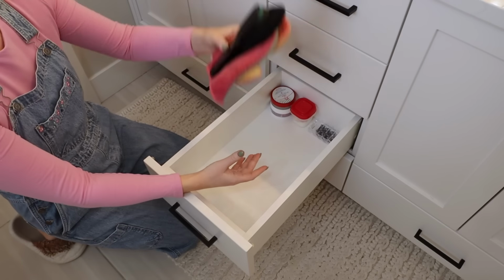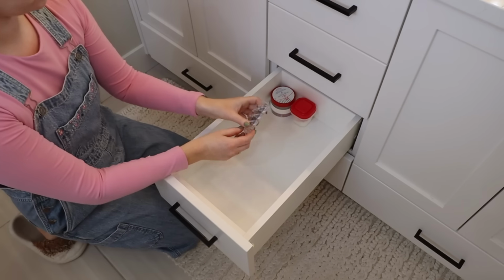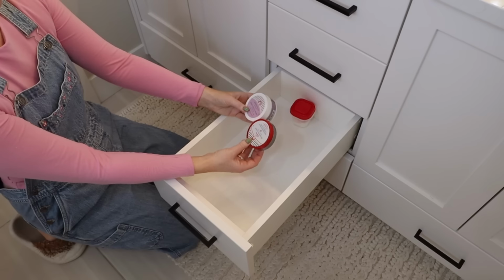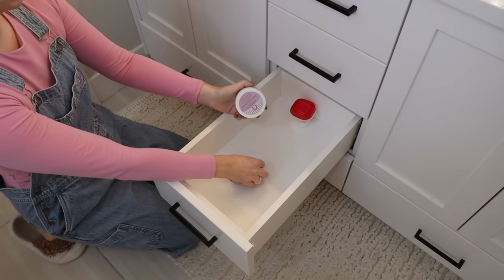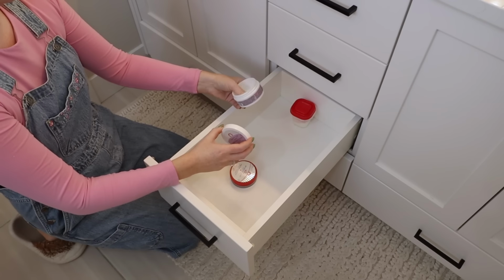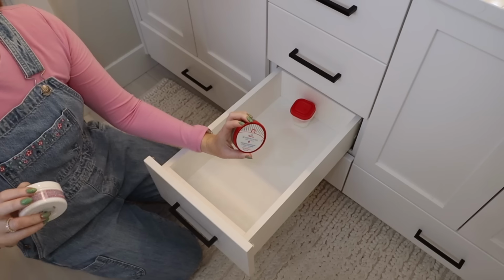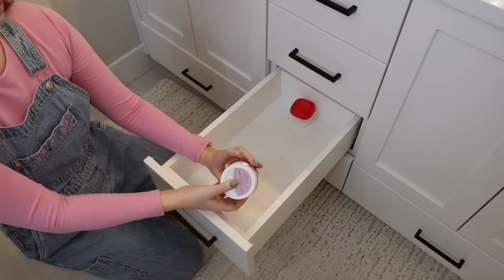Fake tanning stuff, extra razor blades, and then it kind of mixes in with, I mean, these are ingrown hair pads, which I think might be totally dried out. Yeah, I'm gonna toss those. These are so old too. And this is like 10 years old, so this is leaving too.